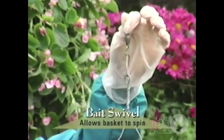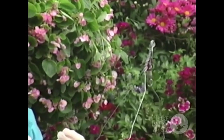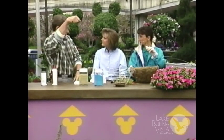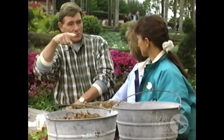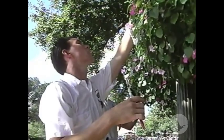It sure is. That allows the basket to spin freely, so that if you have it under the eave of your home, all the baskets aren't stretching out in one direction. Well, that's exactly what has happened. I had a basket that I purchased from the garden center, and I just hung it up there on the eave, but without the swivel, and it all grew to one side. Oh, so this keeps it growing evenly. Allows it to turn. That's clever. And it's very easy for maintenance too, because you can stand in one spot and trim it that way. Oh, that's true.